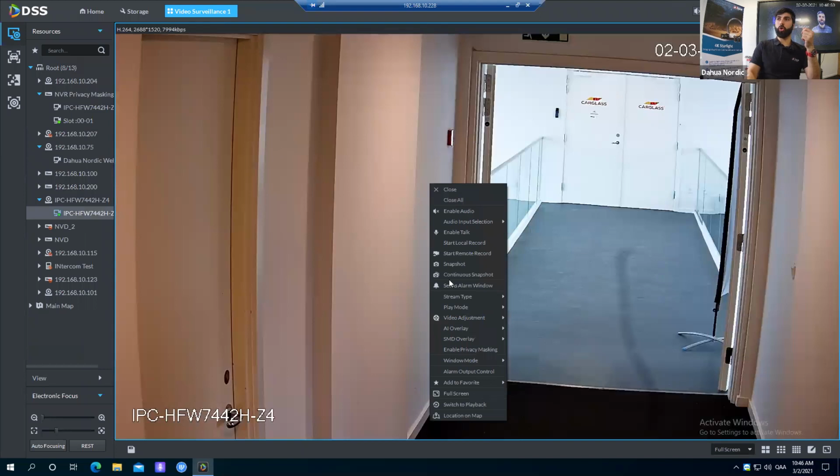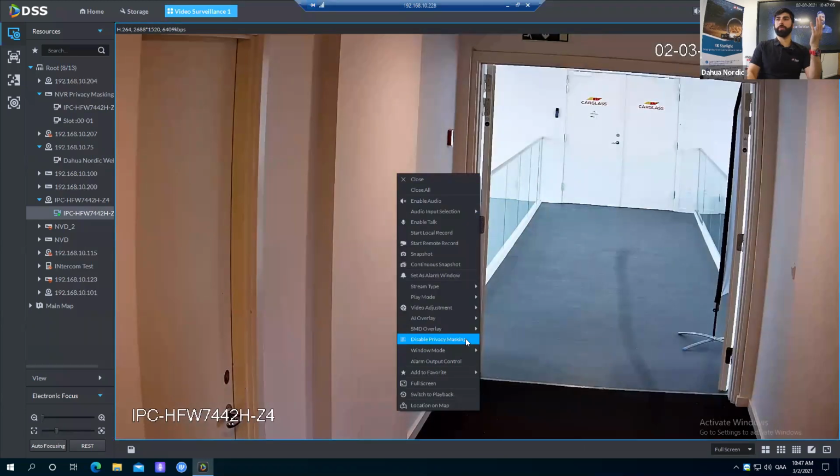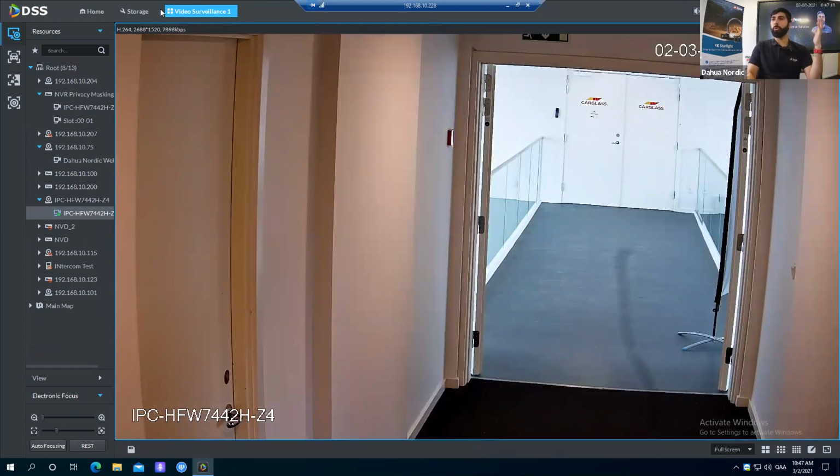Over here, right click, enable privacy masking, right click, and then disable privacy masking. Just like before, I assume I don't have to go out there and show you guys. You believe me, I hope so, but it works.